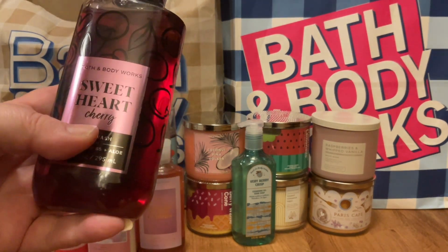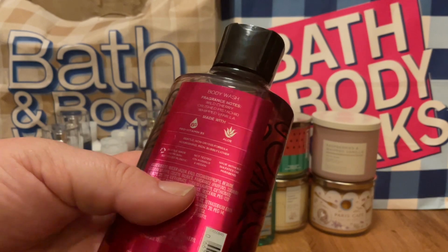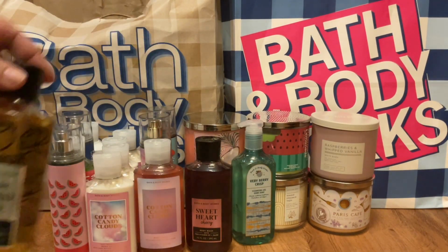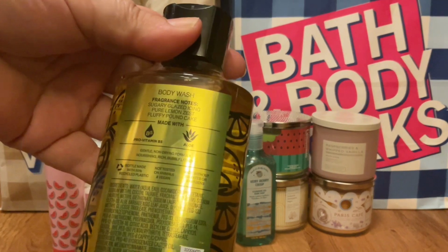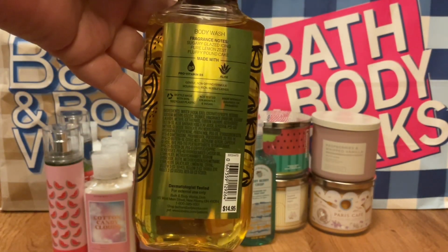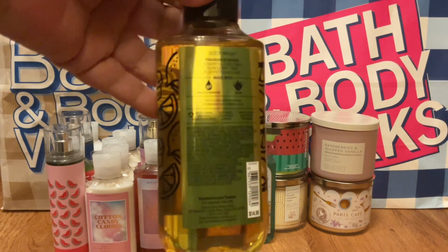I did pick up a Sweetheart Cherry just in the body wash. Wild cherries, crushed pistachio, and whipped vanilla. So, I do like sweet cherry. And I picked up another Iced Lemon Pound Cake, because these one-offs, my son and my husband will use those in the bath. There's that. It is sugary glazed icing, pure lemon zest, and fluffy pound cake.